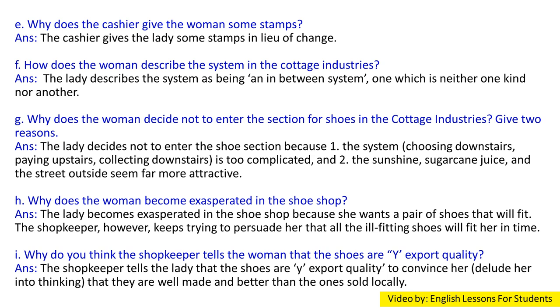H. Why does the woman become exasperated in the shoe shop? Answer. The lady becomes exasperated in the shoe shop because she wants a pair of shoes that will fit. The shopkeeper, however, keeps trying to persuade her that all the ill-fitting shoes will fit her in time.